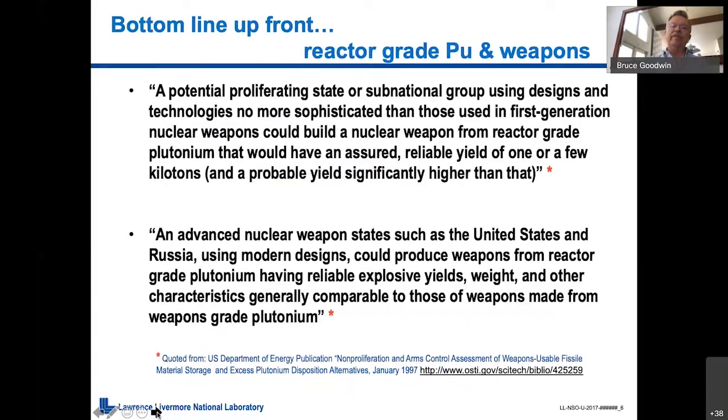So the bottom line up front, this is from the United States Department of Energy Non-Proliferation and Arms Control Assessment of Weapons Usable Fissile Material Storage and Excess Plutonium Disposition Alternatives. You can't have too long a title if you work for the government. A potential proliferating state or subnational group using designs and technologies no more sophisticated than basically Fat Man could build a nuclear weapon from reactor-grade plutonium that would have an assured, reliable yield of 1 or a few kilotons. Read that as a minimum yield of 1 kiloton.